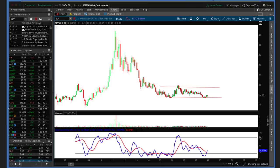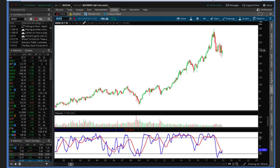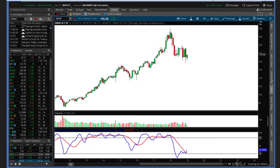All right, Roberta, welcome. I haven't seen you on the webinars for a while. I know you've been on here before, but you said no position at present, thinking about buying Triple M. All right, here we go. 3M Corp. Now, this is the monthly chart. Notice what's happening here, Roberta. It just so happens we started off on the monthly because we left off on the monthly for SLV.